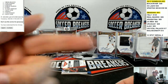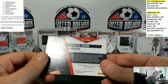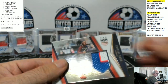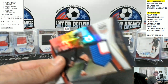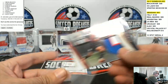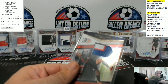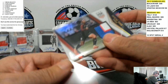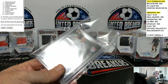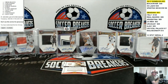All right, so guys, we're gonna do a little filler for those last three teams there. Crystal Dunn. Ooh, that's sexy, to 25. Look at that patch. Very nice. Who's got Dunn again? Scott Dion. Here goes Scott. Sexy patch on that one. Congrats. Nice patch.